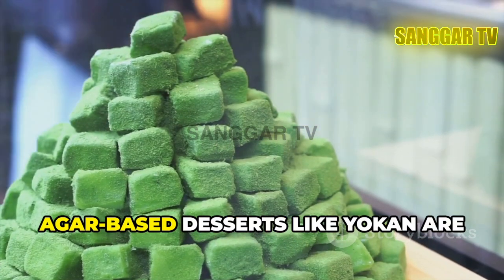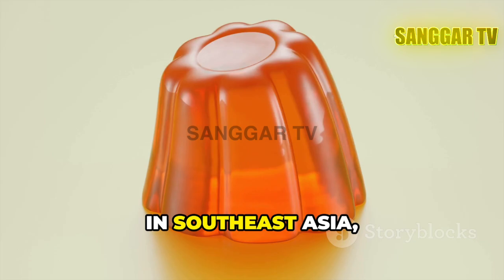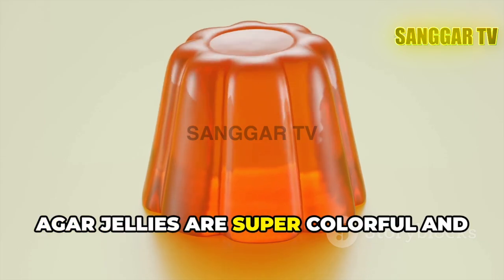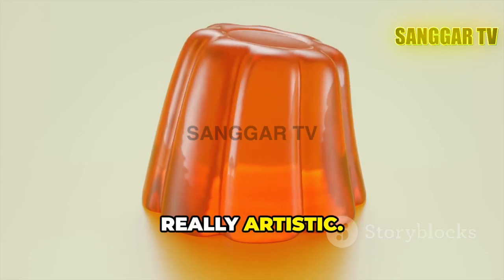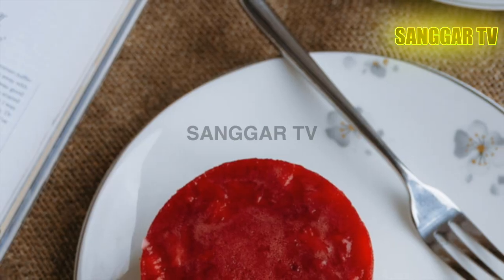In Japan, agar-based desserts like ryokan are traditional sweets. And in Southeast Asia, agar jellies are super colorful and really artistic. It's also a staple ingredient in Buddhist vegetarian cooking.